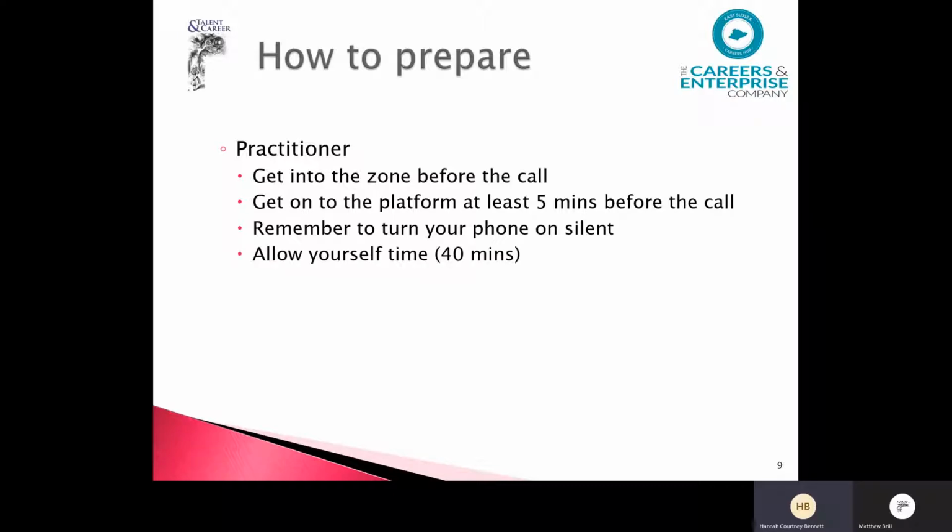I know some schools only allow 30-minute time slots for their guidance sessions. I think we all agree that 40 minutes is probably the shortest you could do it properly. I would really recommend that with remote guidance, the minimum time slot is 40 minutes, just to allow yourself some slack in case the student wants to talk at length about something else.